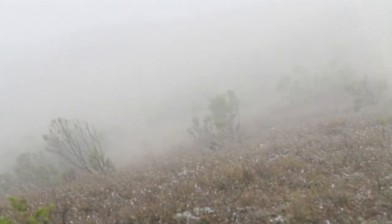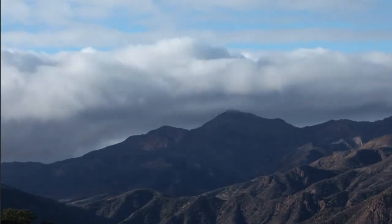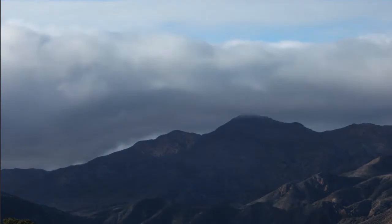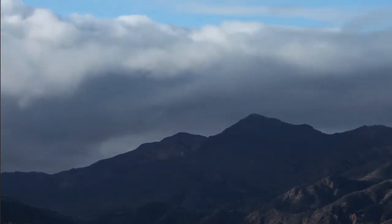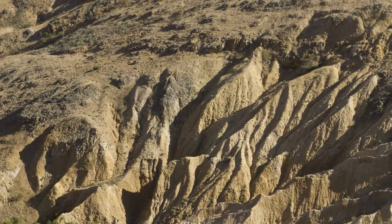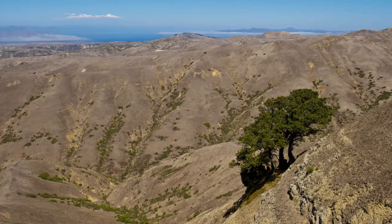And so instead of watering the ground during the night, the fog just blows by the island and doesn't deposit moisture here, and the soils are dry. So a seed that falls on the ground is falling in a dry place.